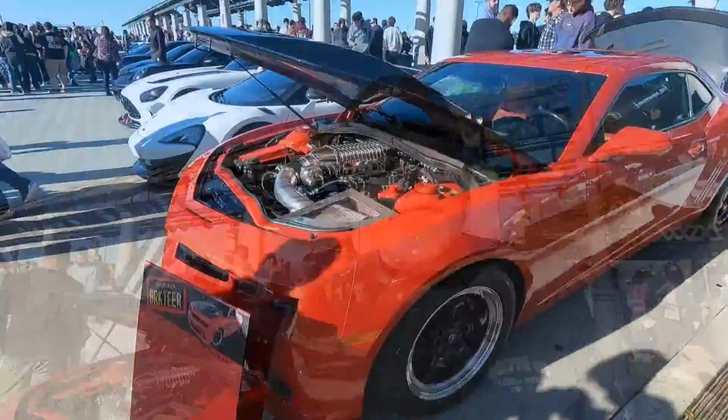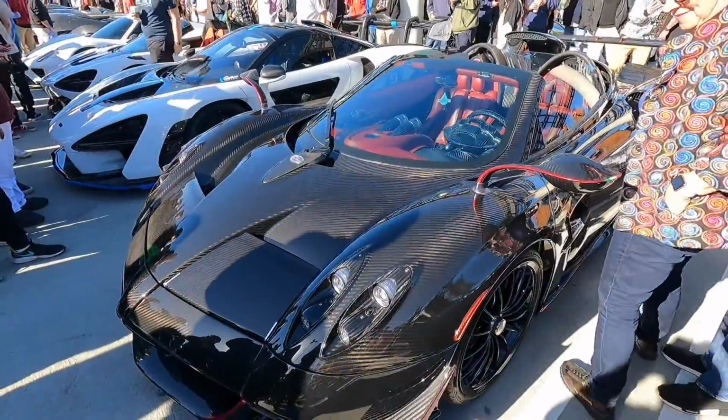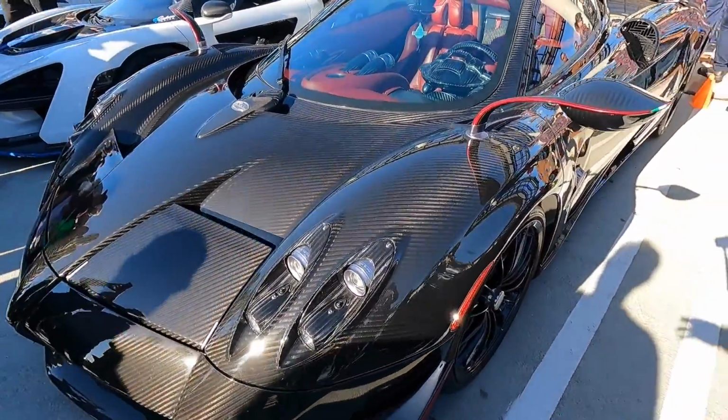So much to see this morning. Let's go for a walk and check it out. So here we have the start of our hypercar supercar row. Check this thing out. First of all, Pagani. Look at that beautiful carbon fiber work.